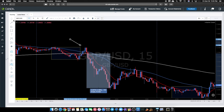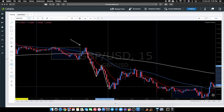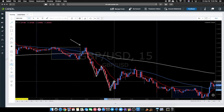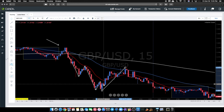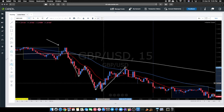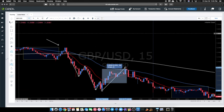Now, here's the cool part about it: if you would have been watching the whole time, look what we ended up getting. We go into the US session and we go up, we come back down, and then boom, we get a W formation out of the US session. And it also happens to be on railroad tracks again. Second leg railroad track. Boom. And so we're looking at another 30 pips. Take it to water as a take profit and you're done.